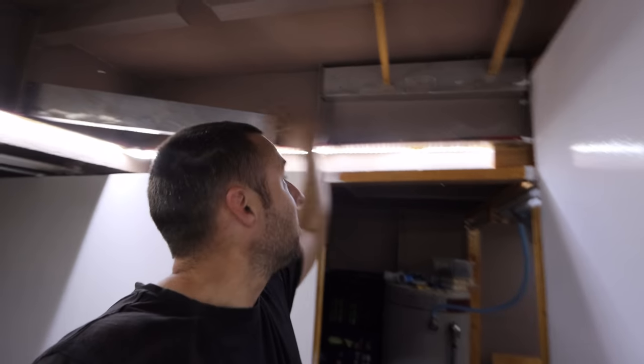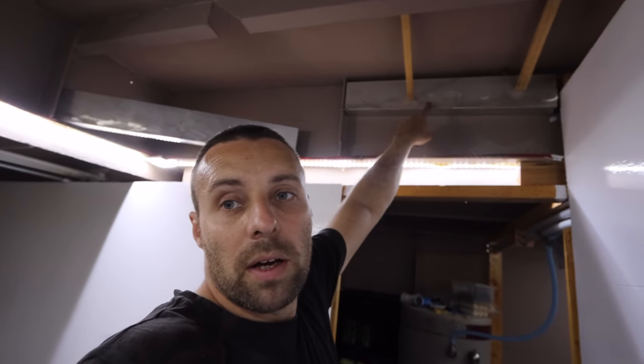There's a panel that goes over top of all of this area here, so we need these 50 mil supports put in so that we can glue to them. So this is a panel that never comes off. So yeah, easy done.